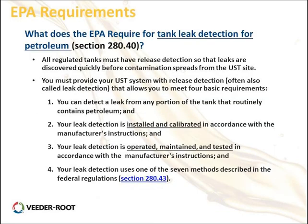So the first thing I want to talk about is the EPA requirements. Some of you may or may not know that there are new regulations that have come out, and that's going to impact everybody who's a tank owner, one way or another. First we want to talk about tank leak detection for petroleum, and in the EPA regulation it's section 280.40. Basically, they want to ensure that there are regulations that govern tanks and make sure these tanks have some type of release detection so it can discover a leak quickly, so it doesn't contaminate the environment and do any more damage to the underground.